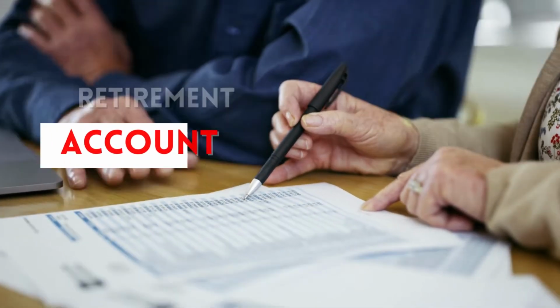Hey, do you want to know what the best retirement account is for you and what the real differences are between the big ones? Well, stick around and we're going to dig right into it.